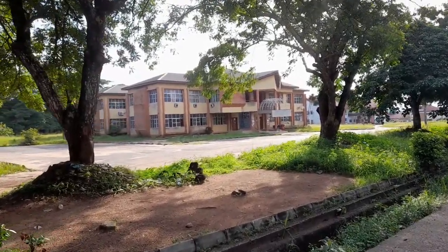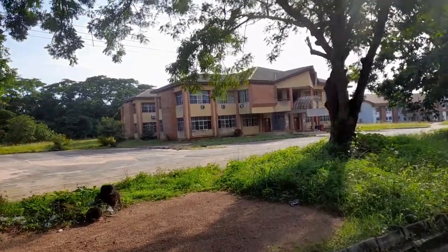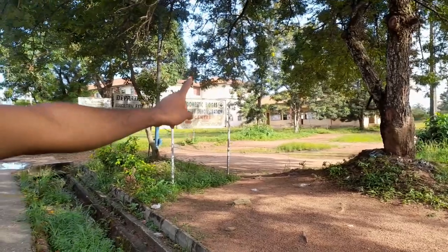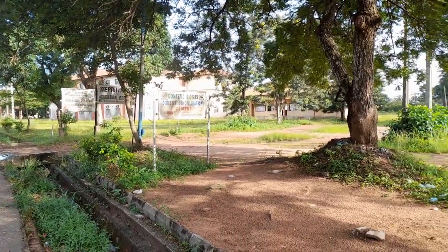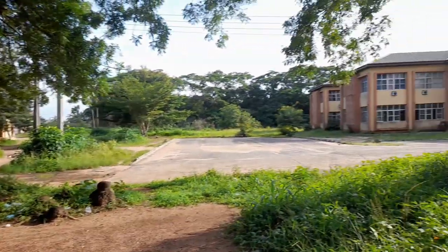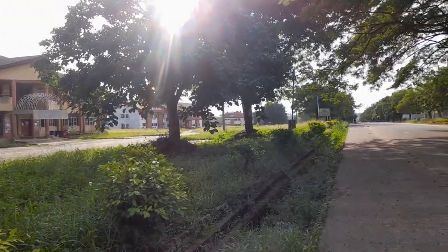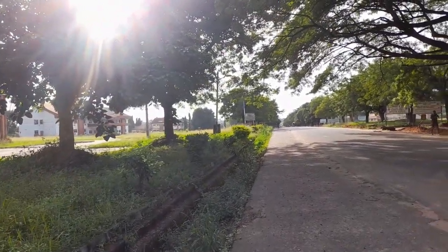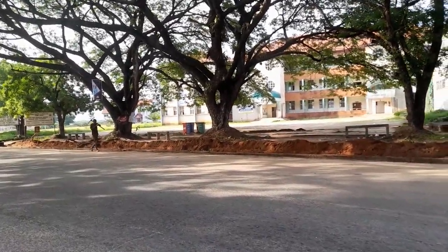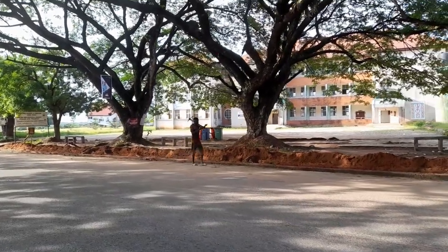Over there is the Department of Biochemistry. Then over there we have the School of Agricultural Extension, the building you can see over there. But this one is the Department of Biochemistry. Then, turning to the other side, you have the Energy Building, the building you can see over there.